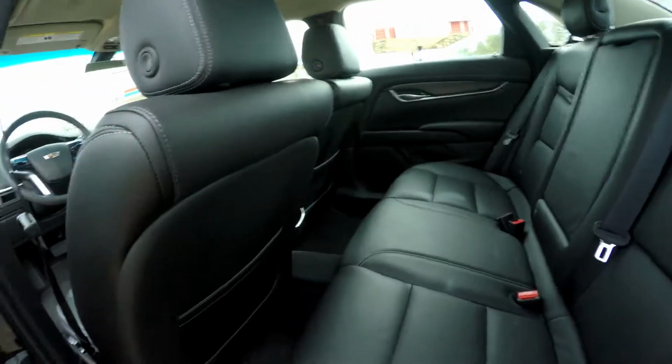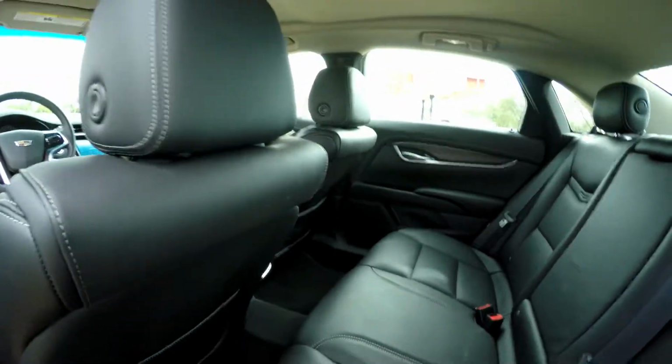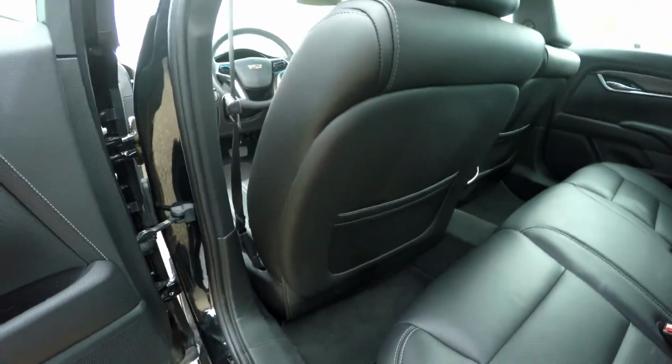So let's go inside, man, and check that out. First, let's check out the back, so that way, once I sit in the front, I could sit down and talk to you guys. But this is the back here. I'm not sure what trim this is.